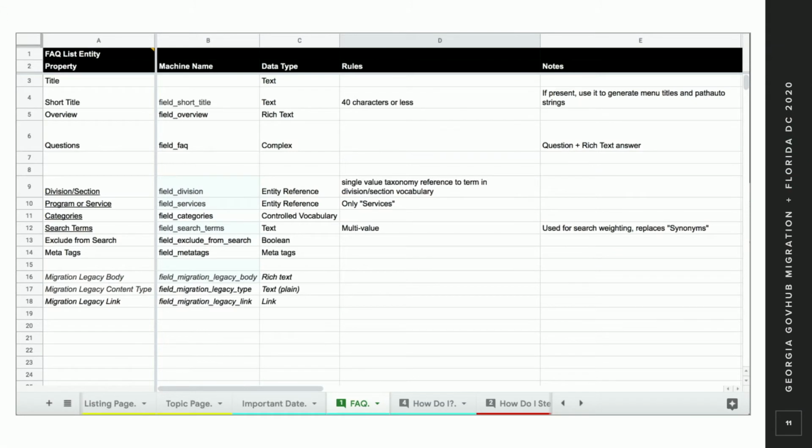At the same time, we had this document, which was provided by our content strategy team, that told us about the content model for Drupal 8. So basically, all the content types and media types were built in the Drupal 8 site manually, and this told us where the data needed to go for those content types as we were doing the field mapping, so the destination.